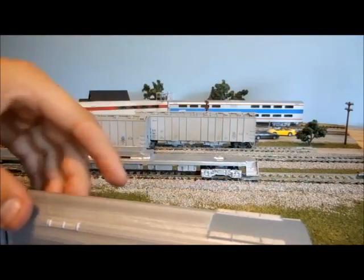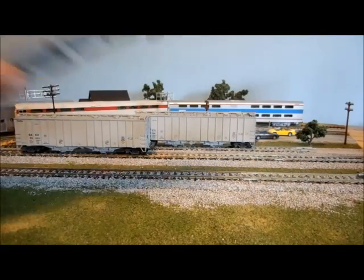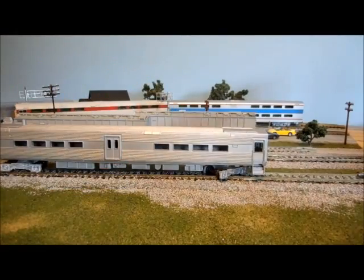Oh well, doesn't matter too much. This one's going to be the dummy car, by the way, and the other one's going to be a powered car. But anyways, I was talking about, it comes with decals. I've got multiple decals in here.